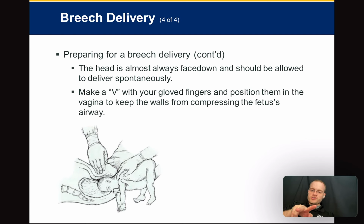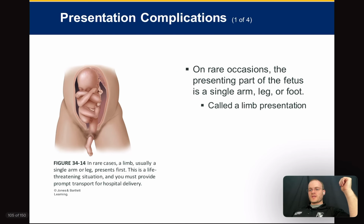And so what you can do is you're opening up the vagina like this to keep it from pushing on the baby's airway. You're pushing the vaginal walls off of the baby's neck and face. That's one of the few times you can stick a gloved finger in the vagina of a patient as an EMT. And this is called a footling presentation.